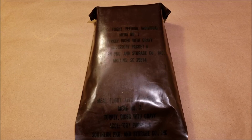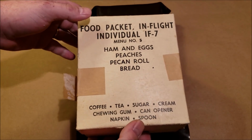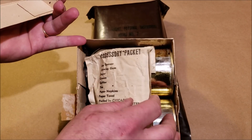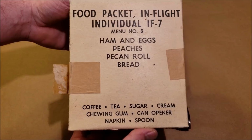Now, some of the information I do know is that these meals followed up the in-flight meals, which were canned rations in a box. And I have one of those right here that I can show you. This is the IF-7. This is one of the older ones. I think this is 1957, if I'm not mistaken, or 52. But you can see right there what's inside. But I'll go into more detail about the in-flight when I do an actual review of this ration.